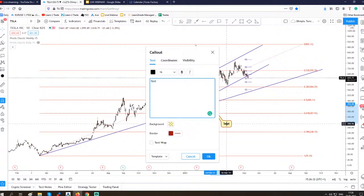Unfortunately, this breakdown here below this immediate uptrend line signaled that the price could drop in the short term, could drop towards S2, towards this support area. And let's take a look also at the 4-hour chart.